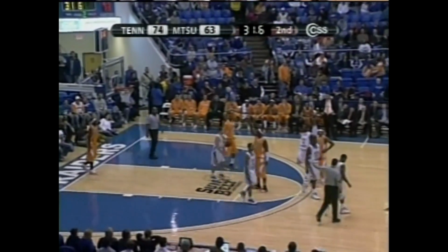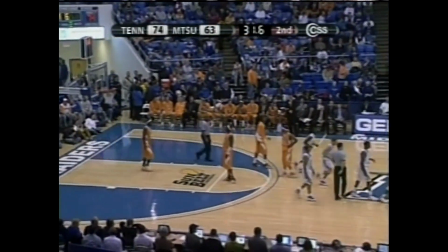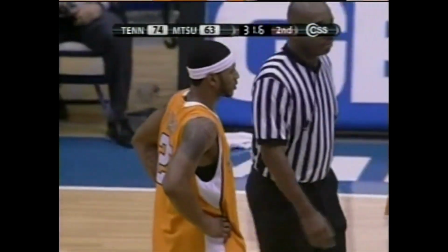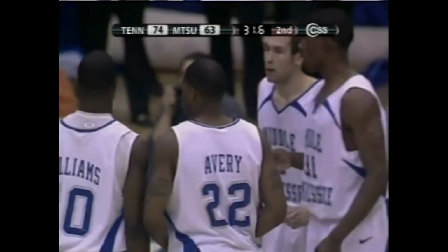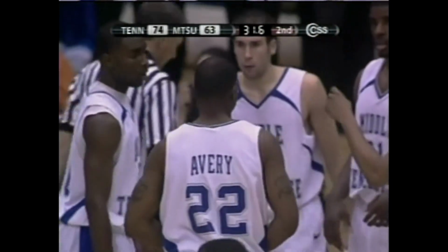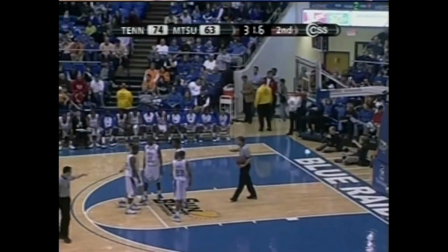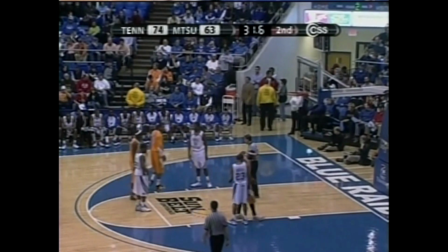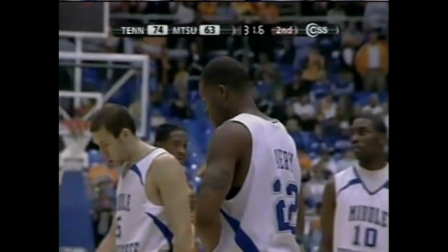Avery may have gotten pushed off. The free throw does count. And it will be Middle Tennessee at the line the other way, I think. Yep, Avery's going to be shooting free throws. His career, not a good free throw shooter, just 54.3%. And Tyler Smith picks up his 3rd foul.